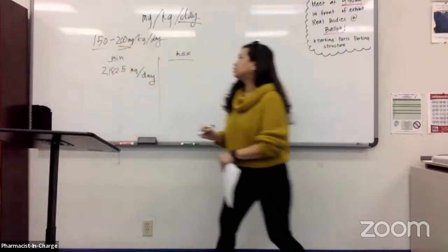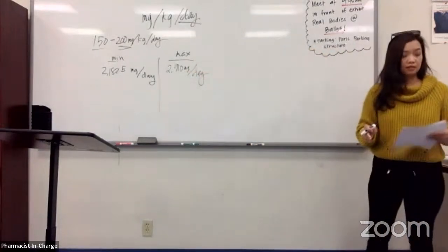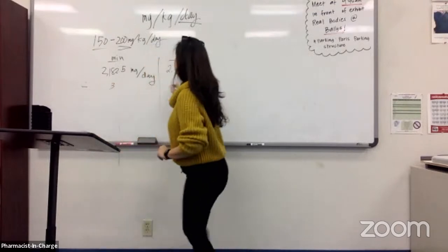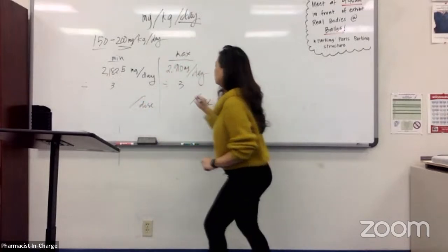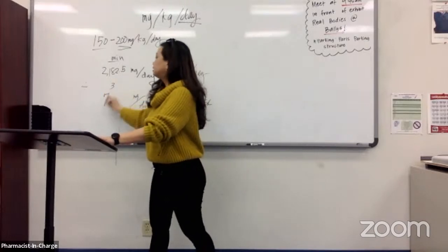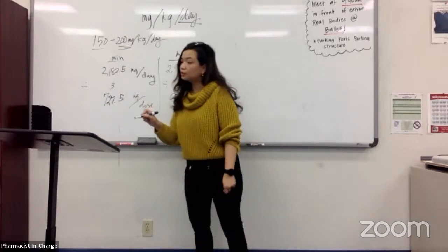And then this is going to be based off of 200. This will be 2,910 milligrams per day. See that? What do I do for per dose? What did it say? TID. So divide each side by 3. And I should get my per dose. Don't worry, I'm going to solve number 4, okay? I'm just putting in the answers here because it said there's a video for that. Answer to this one would be 727.5 mg. See that? Next one would be 970 mg per dose, correct?